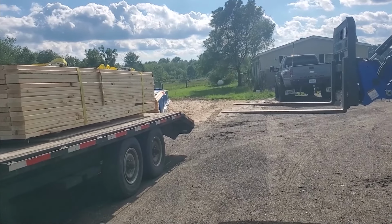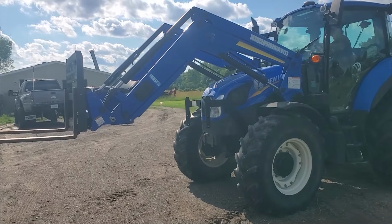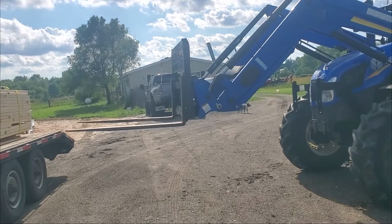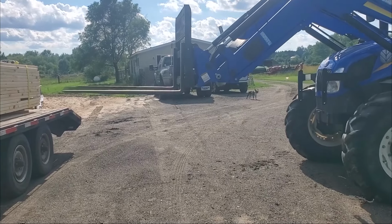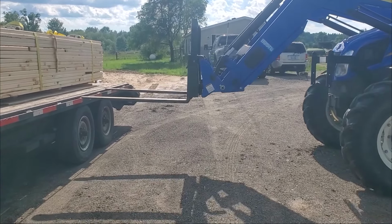All right, so hopefully this load isn't too heavy for the New Holland. The last load we did, the tractor could not carry it. It was tipping off the back. And that was some plywood sheeting.